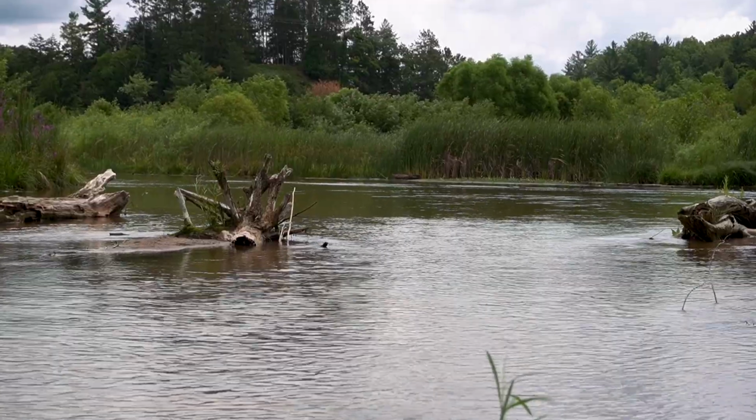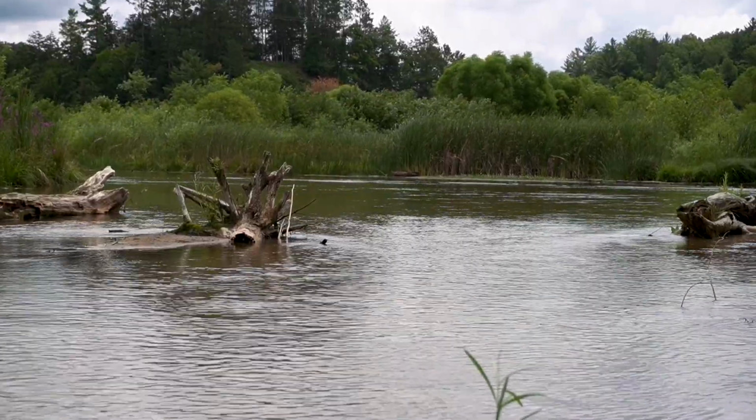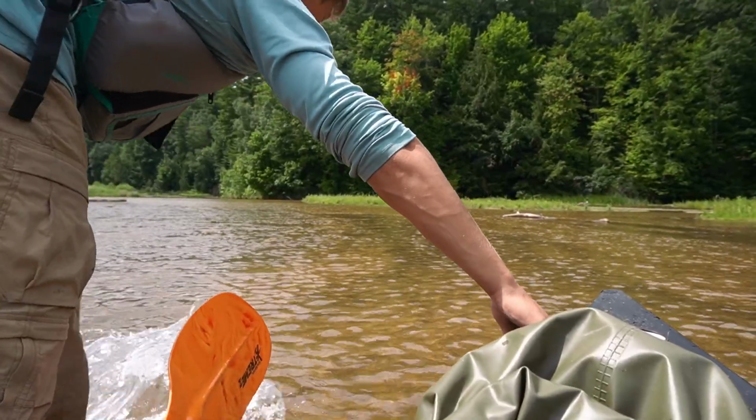Anyways, there is a river at the end of this lake that I was going to go kayak over to and see if I can get up in the river and maybe catch a few fish.